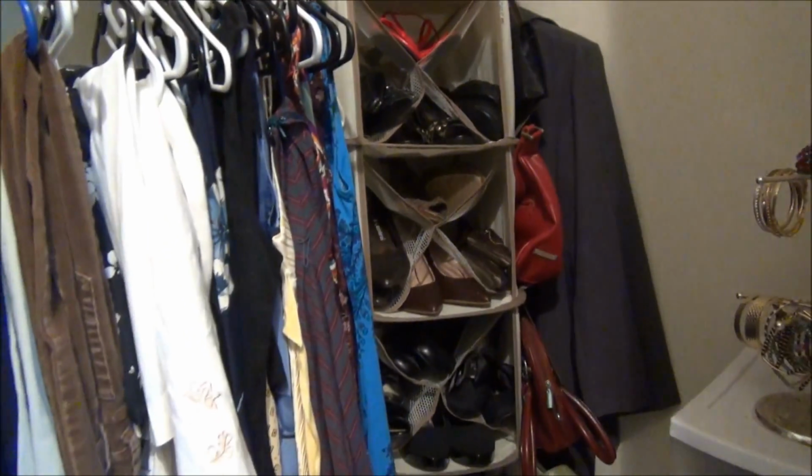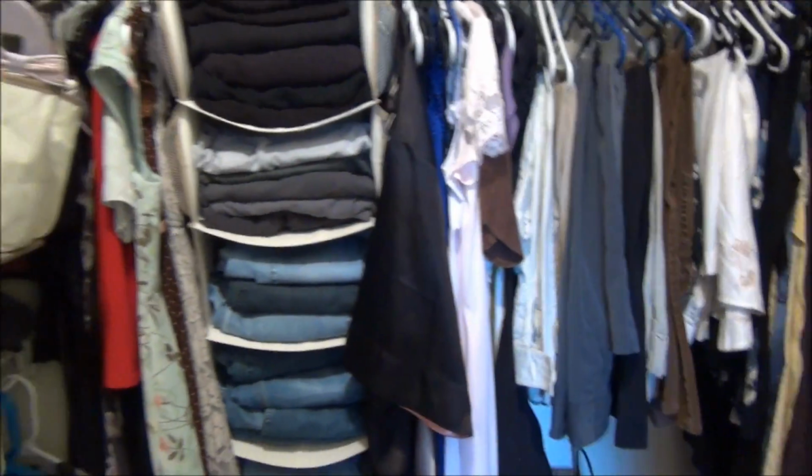I'm just trying to show you the purses. They just hang in the straps on the sides. And you can see I can turn this with very little trouble. I mean, none at all. Back here, I have two suits. Those are the only two suits I decided to keep. And they just live at the very back. And that is this section.